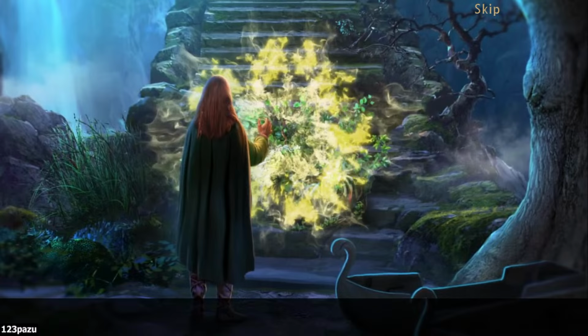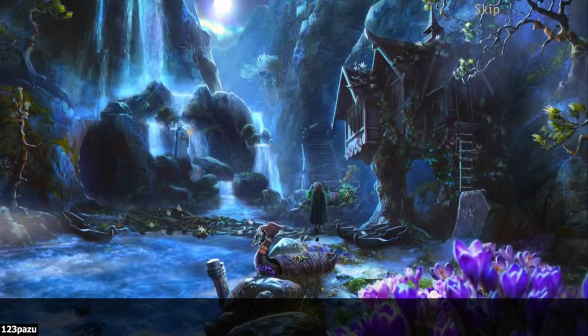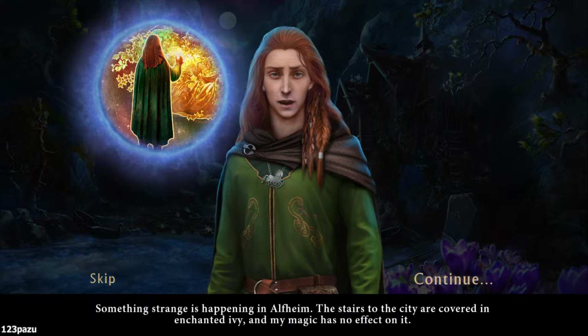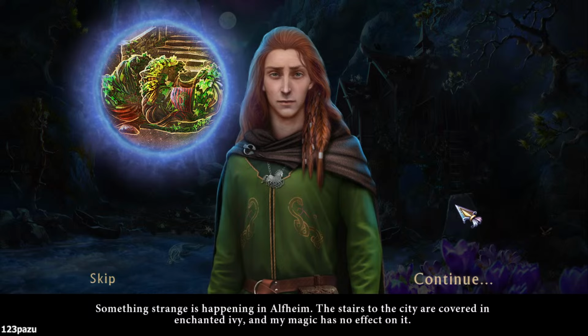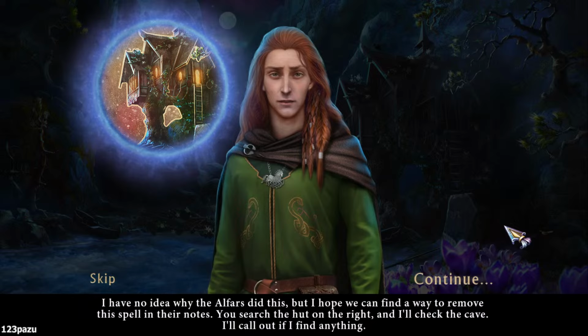Oh no! What's going on? Well, your magic increases the size of that thing. Whatever that is. Something strange is happening in Alfheim. The stairs to the city are covered in enchanted ivy, and my magic has no effect on it. Your magic helps it grow, that's why. I have no idea why the Alfars did this, but I hope we can find a way to remove this spell in their notes. You search the hut on the right, and I'll check the cave. I'll call out if I find anything.